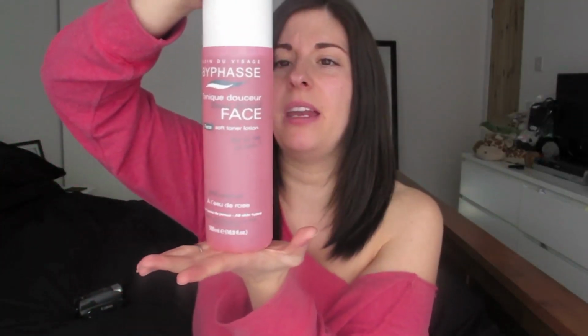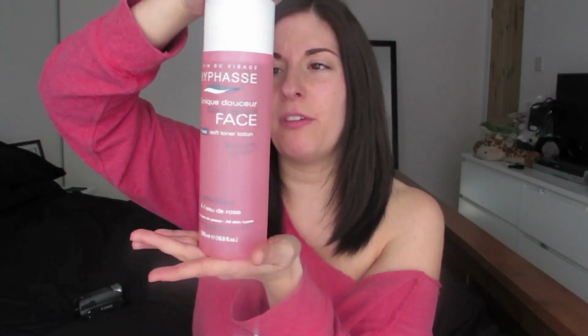Following on from that, I then go ahead and use my toner, again from the same company, by Phase, and again a huge product, 500ml. It says on the back in English, this moisturising toner without alcohol has been created to purify and tone your skin without irritating it. The rose water properties leave the skin cleansed and soft, eliminating all impurities. Sounds good to me. There's no colouring in it or anything like that, and it smells absolutely incredible, obviously like roses. It's got a little bit at the top there, so you don't use a load of product, you can just use a little bit.